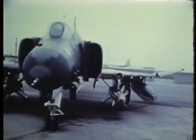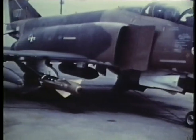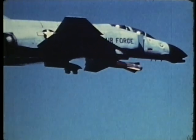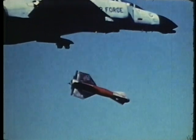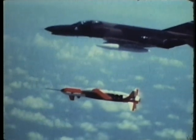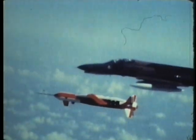For low-level, short-range attack, the cruciform wing weapon is launched from fighter aircraft. This design is highly maneuverable for mid-course corrections at close range, improving accuracy against ground targets. At low altitudes, the TV guidance system is effective against targets such as missile sites, ground vehicles, and ships. Further development will produce a family of modular glide weapons for use in high-threat areas.